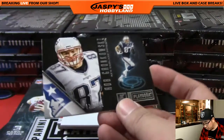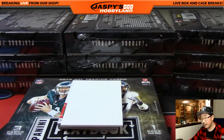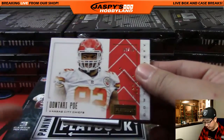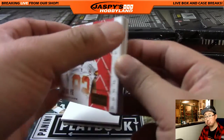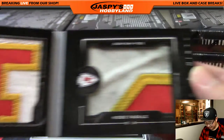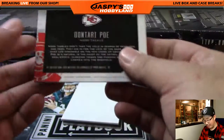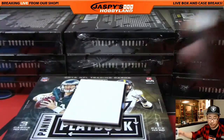Rob Gronkowski to 199 for the Patriots. That'll go to Mike G. And what do we have here? What is this? This one first? Yeah, it's a book first. We've got Dontari Poe, nice. Down and Dirty, 3 out of 10. Wow, that is Down and Dirty. Look at that. That is nice. 3 out of 10, KC Chiefs, Adam K.